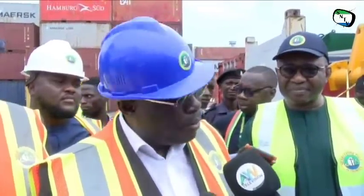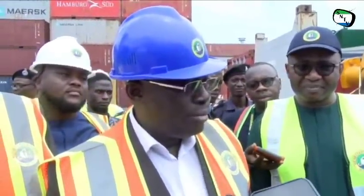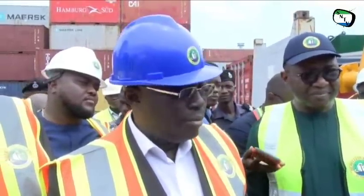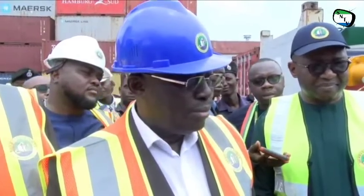That's one. And secondly, I'm happy that that stretch of Sierra Leone is being taken care of. As you said, there has never been a tar road around that area. So what is government expecting to spend there in that investment?